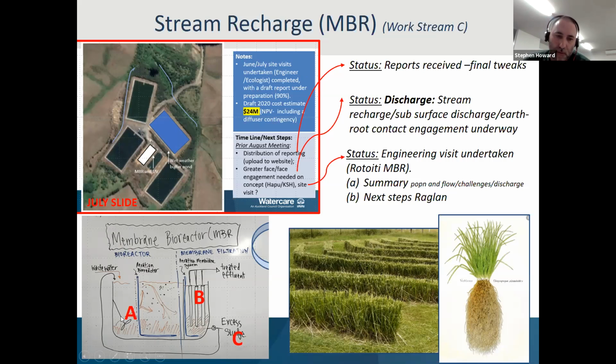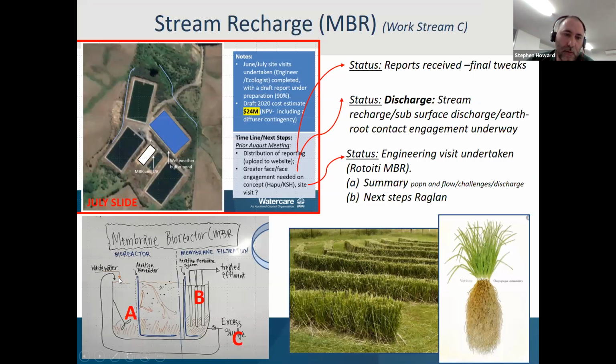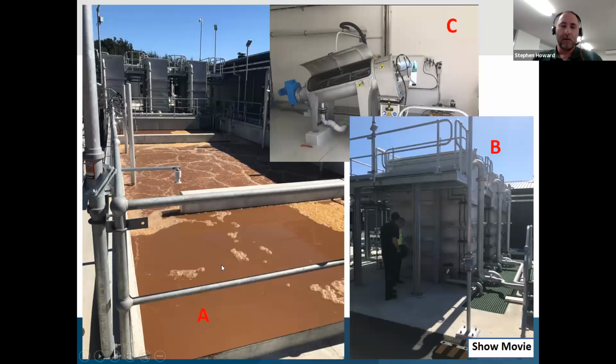So when I look at this picture here, I've got A, B, and C in my bioreactor description. When I go to this page, this is the A component. This is the waste introduction and the bioreactor where saccharides are put in there and the wastewater's munched out on. It's bubbling away there.